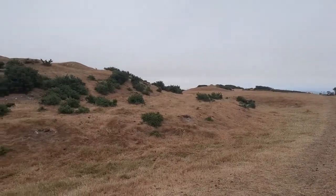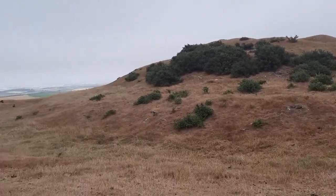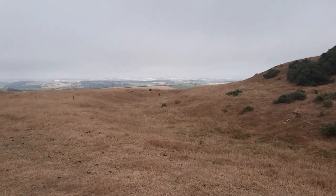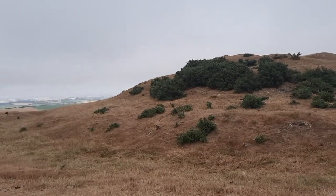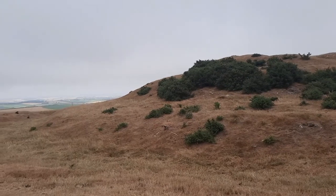This one's a bit more interesting. It's the first one I've seen that's got a ditch all around it. I wonder if it was somebody more important buried in this one, or some other great significance. Maybe it was a homestead. Who knows?